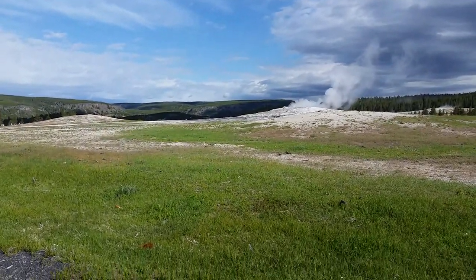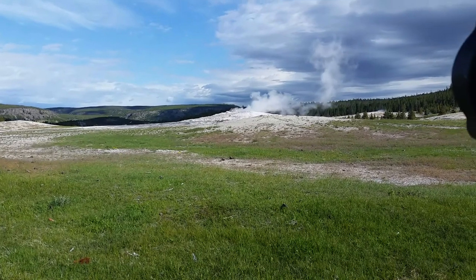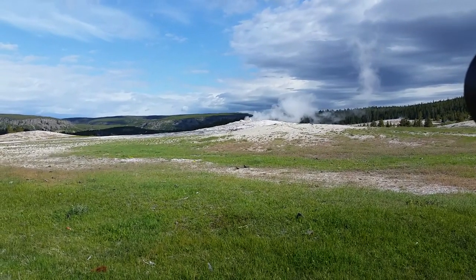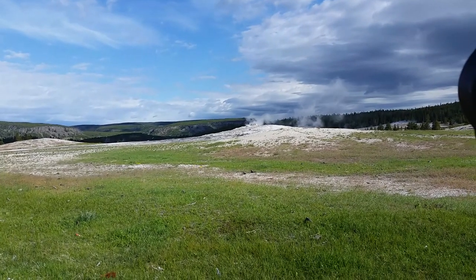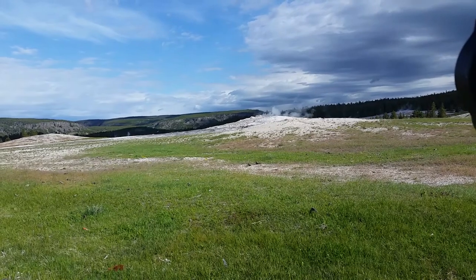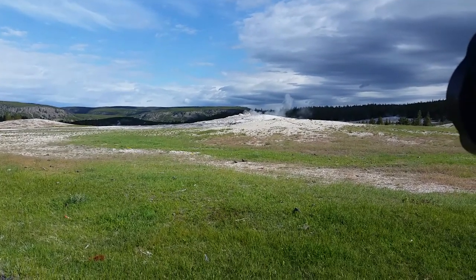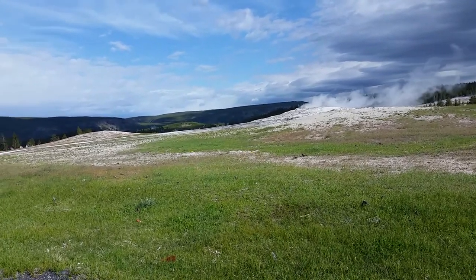All right, it's starting to spurt a little bit. It's done that several times. That's not really the major ones, or the ones that are the signal. They usually go 3, 4, 5 feet high. Back on pause. Alright, got a couple of spurts coming up here.